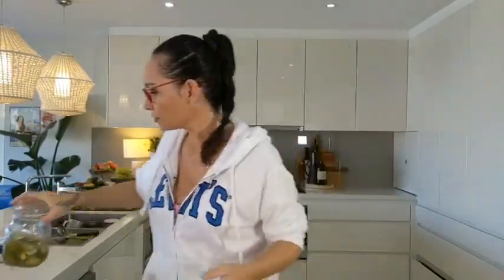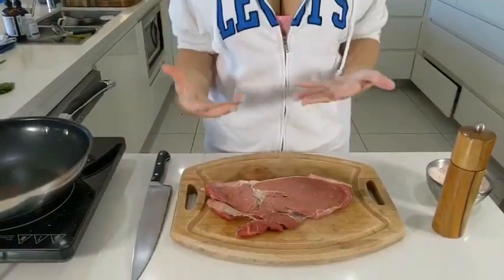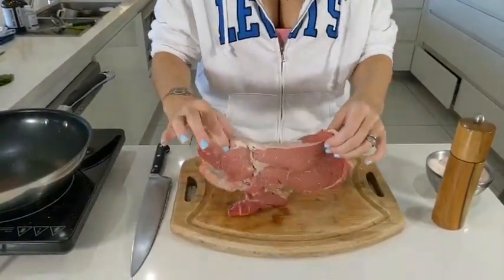There are, like I said, 100 recipes in the book, and they're all mono eating. So when we talk about mono eating, we're talking about one protein and one vegetable. So this is exactly what this recipe is. The protein that we're using today is beef, and the beef that I have here is not an expensive cut, as you can see. It's a piece of rump steak.